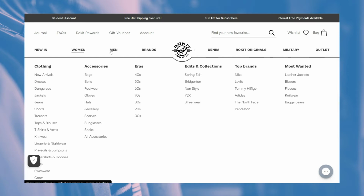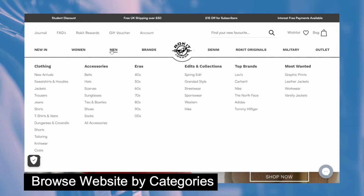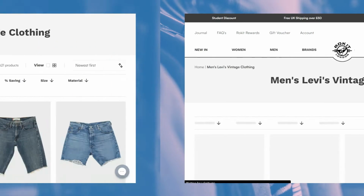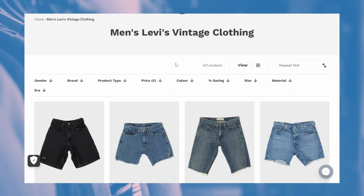For example, if you are a man, you can go to the men's section and you can straight away go for the clothing or accessories, and you can also search for the different eras. You can also search for the top brands. For example, if I click Levi's, this is the men's Levi's vintage clothing section.